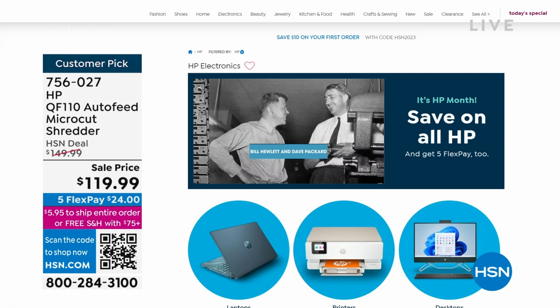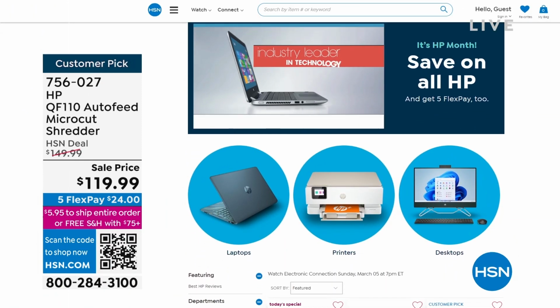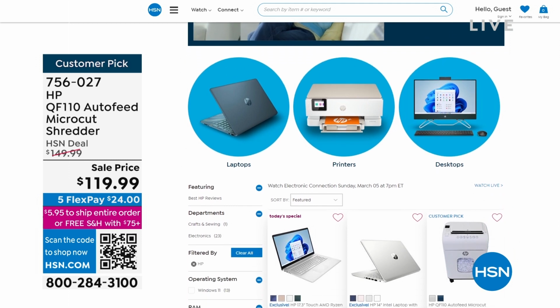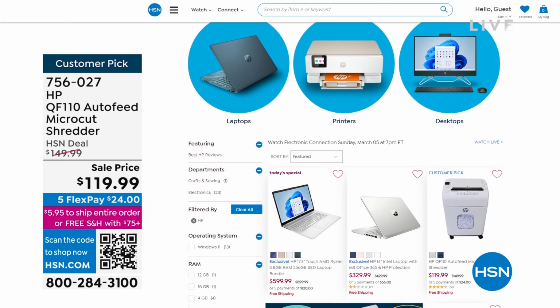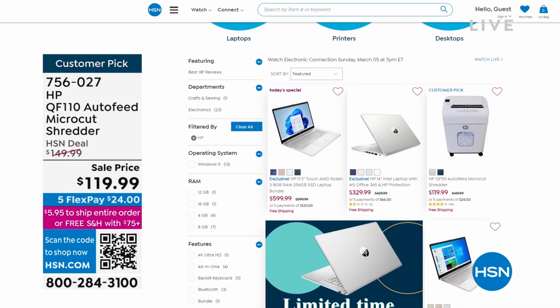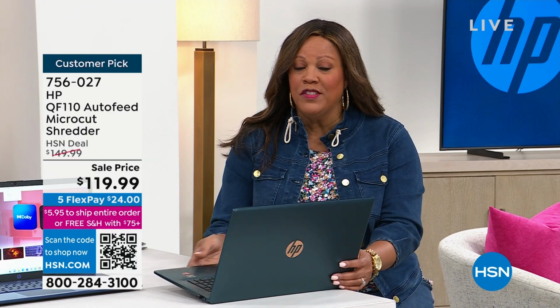So HP month, check out the shredder, check out everything that we have. You can save on HP, and especially with this today's special. But the shredder is a customer pick, and it's only $24 to get that home. So if you don't have a shredder, protect yourself and protect your sensitive information. We're back in a moment, but I tell you, this is the most beautiful HP computer I've ever seen, and it happens to be the lowest price.